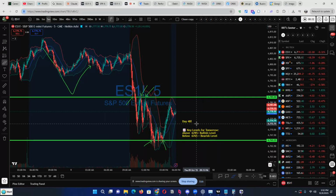And then these are the levels that we have for yesterday. And at the end of the video, we'll go over levels for tomorrow as well. So for yesterday, I deemed 67.85 and 67.65 as pretty important levels. I'll show you why they worked out perfectly here today.